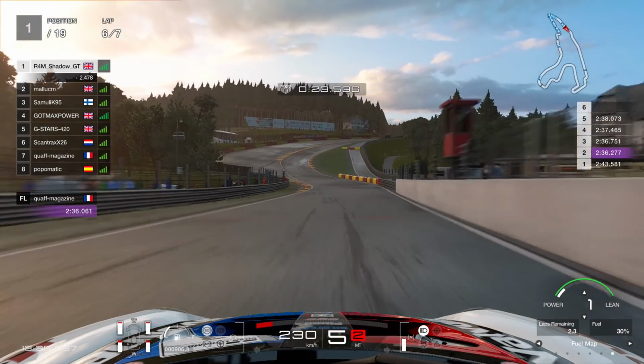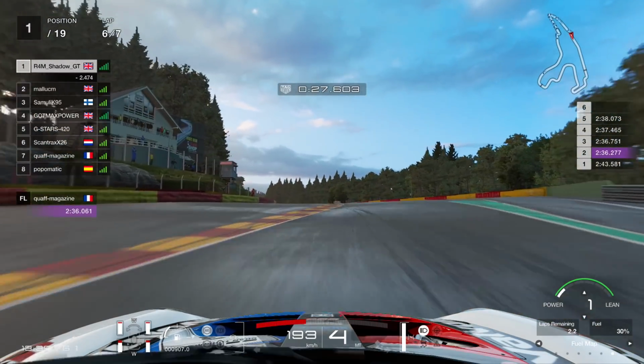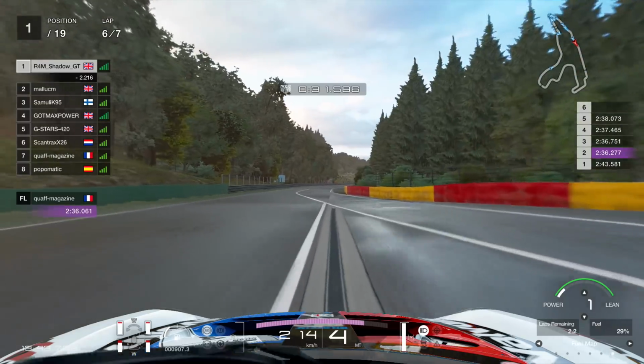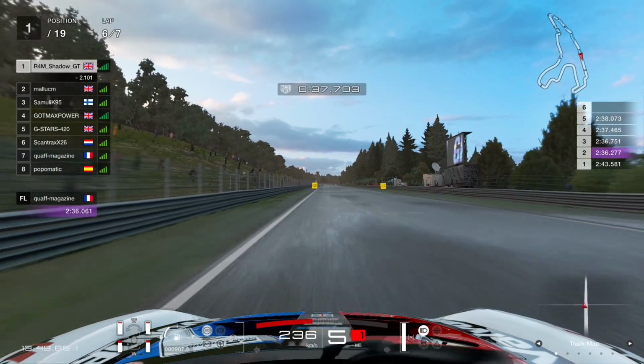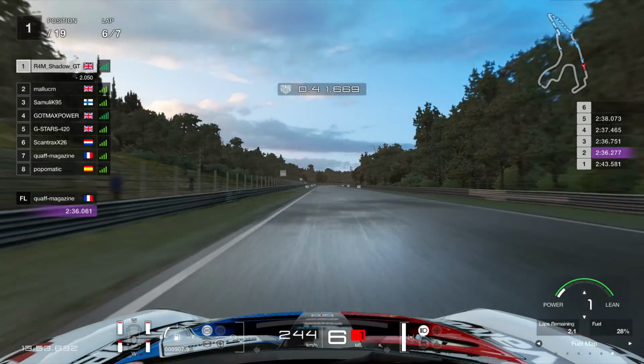Just need to make sure I don't participate in this bottle job game anymore. We can leave it at that, almost spinning out over the top of the hill, and the gap actually comes down to 2.1. Lost a bit of time through that sequence, but 2 seconds to gap. He's got a penalty, in fact.